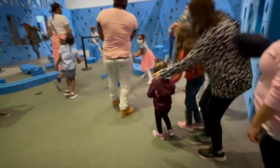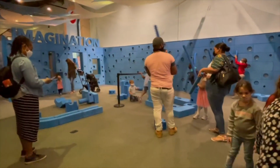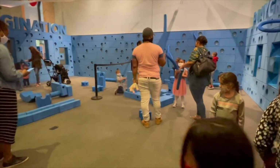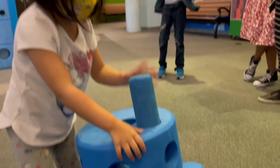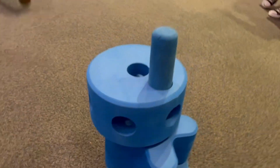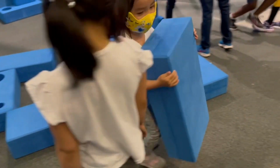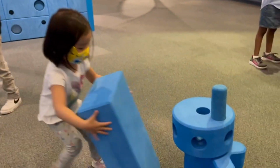You want to try the blocks, ladies? Go try the blocks. Go around the other way. Это что такие большие блоки, да, Лия? Ну, собрала. Мега блок, да, Лия?